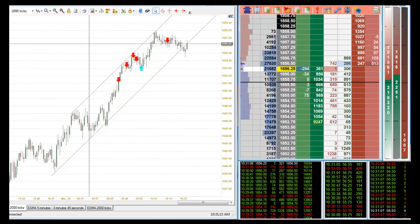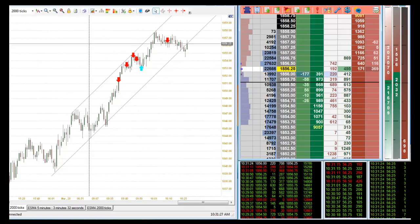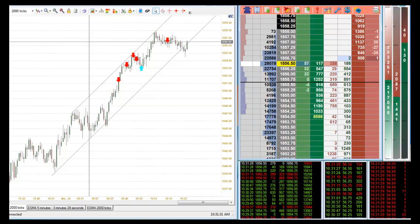So really good example of how you can use order flow not just to time your entries and all that other stuff, but also to time your exits as well, especially when you're scalping. Obviously, when you're swing trading, you're looking for other key points to exit, but when you're scalping, it's a good way to observe order flow so that you can time your entries a little bit better.